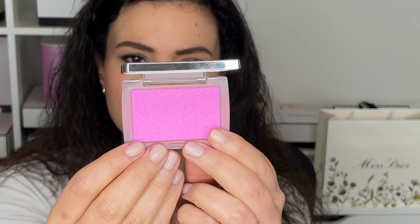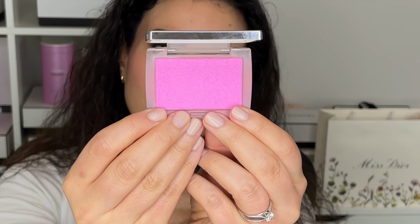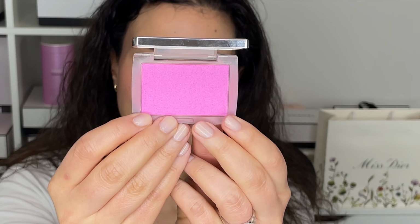And this is from Dior. This is one of their Backstage Rosy Glow blushes. This is the shade 001 Pink. These blushes are amazing. Honestly, for me, this was a bit of a slow burn. I didn't buy this initially. I'm wearing a little bit today mixed with something else. This gives you that perfect lit from within flush.